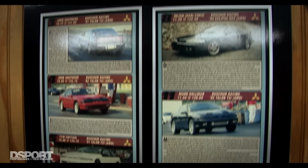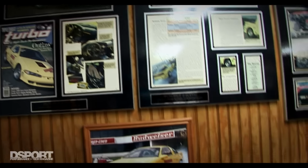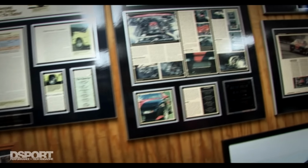Well, what's on the wall, man, is 17 years of history. The first magazine article we had was in 93. This is the article done back in 99 of 13 fastest 2 liters. Seven of them are ours. That's the first rear-wheel drive I built. It went 940s back in 1999. At the time, it was the fastest outlaw car.